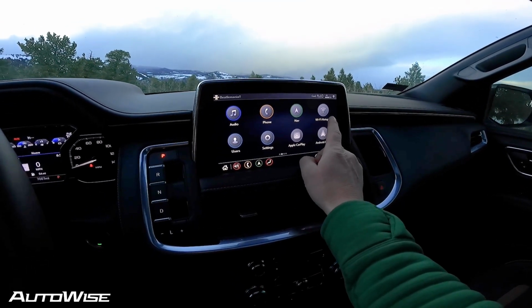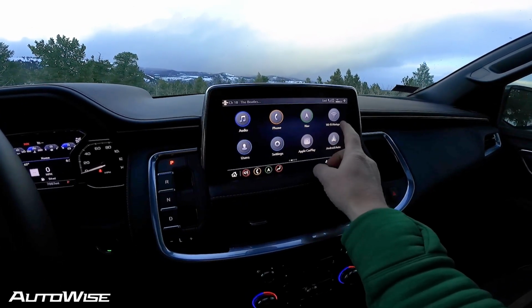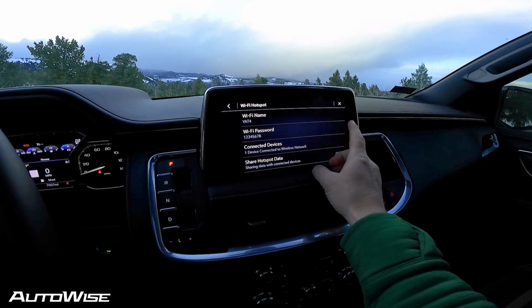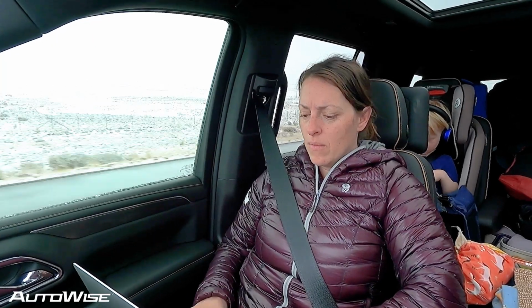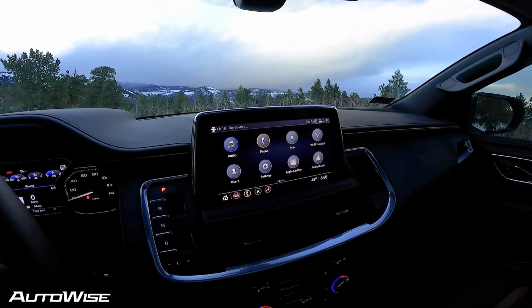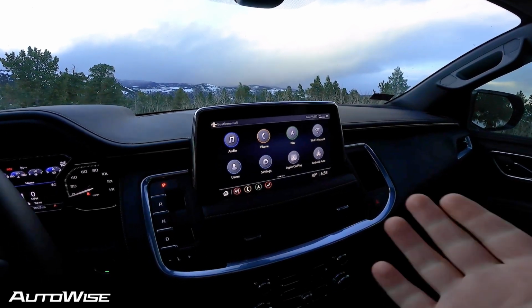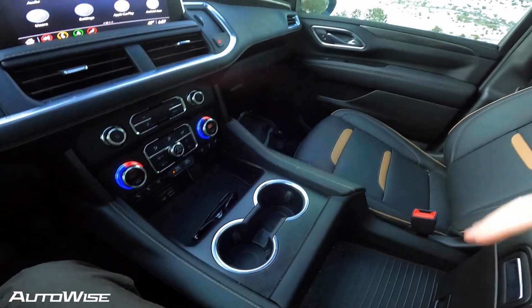And then GMC has always done really well, and GM in general, with the Wi-Fi hotspot. And I've always appreciated, as a rider and as someone who works from the road, that's a pretty nice feature to have instead of having to tether my phone. Easy to reach cup holders, love those.